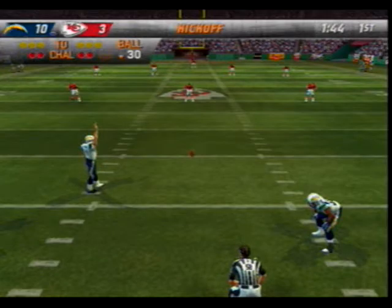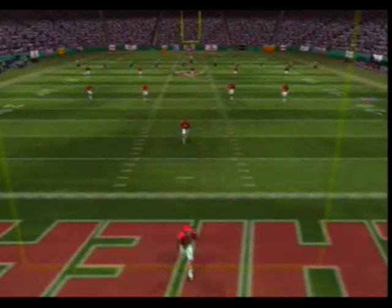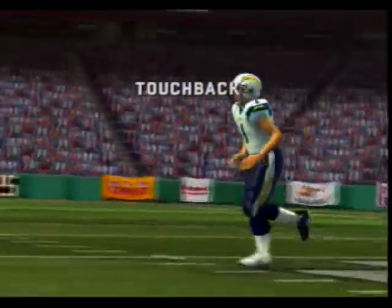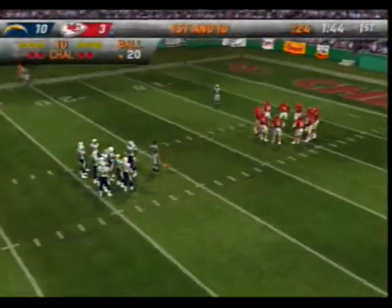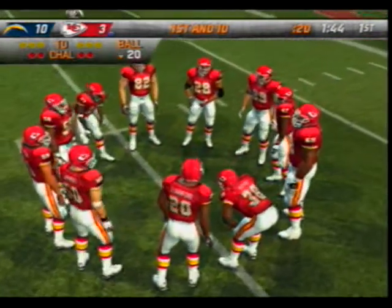Comes in to kick off. He got all of it, and it sails out of the end zone. Now it's their turn to do something on offense. They're down by a touchdown early. But these guys have the kind of offense that can score any time they have the ball.